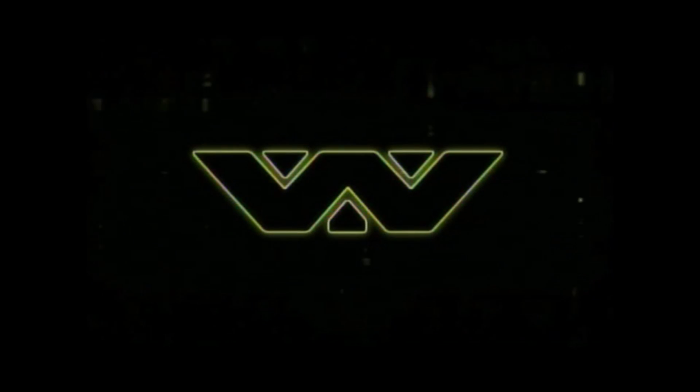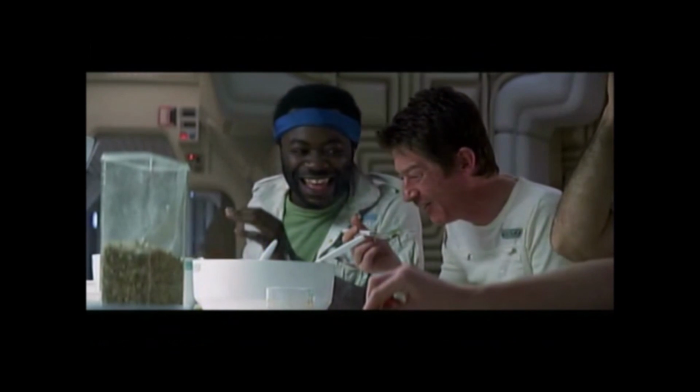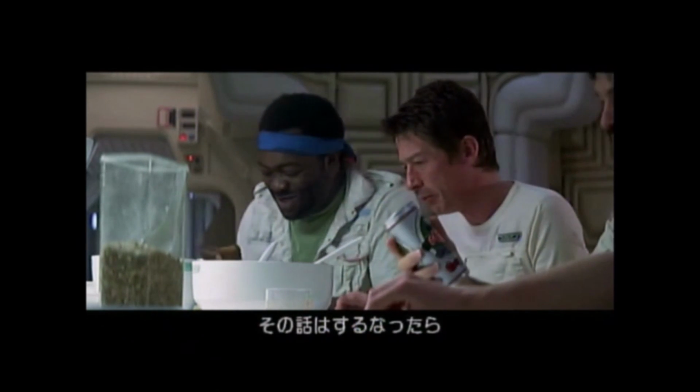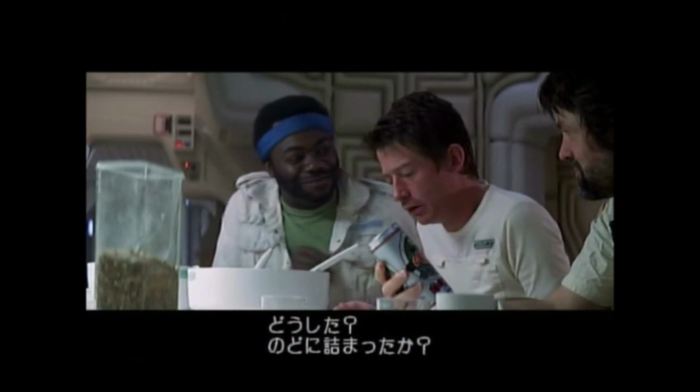Inserting the discs themselves into a multi-region player, you'll see that the menu design is basically the same, with some navigational differences here and there, but overall an identical concept. The movies themselves are presented in English with Japanese subtitles, so no huge noticeable differences here.